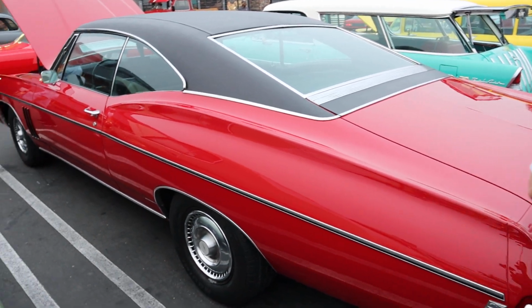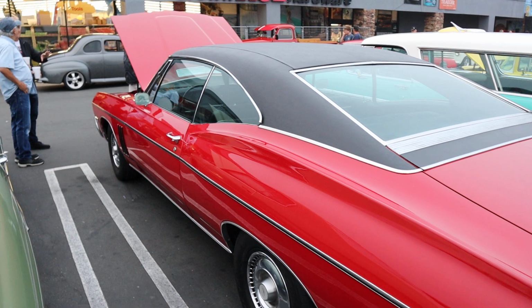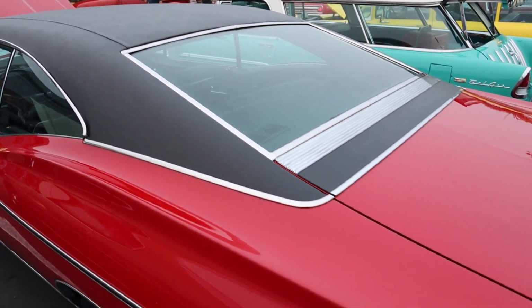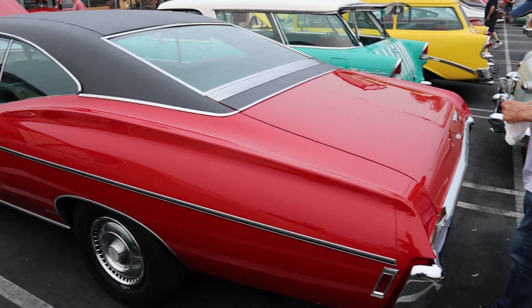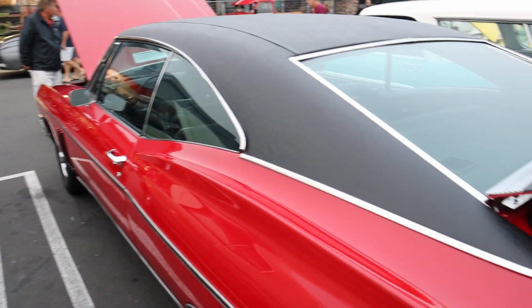Oh, okay. This is a good story. I like the vinyl top too. Oh, yeah. The vinyl top looks really nice. That's the way it came. Yeah. It's a great looking car.